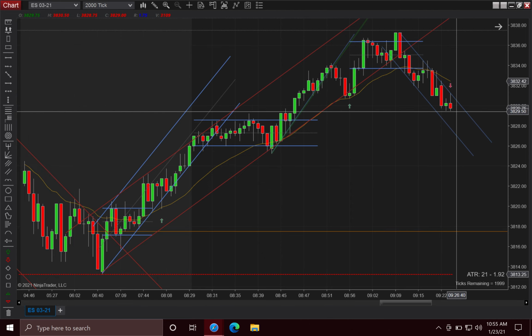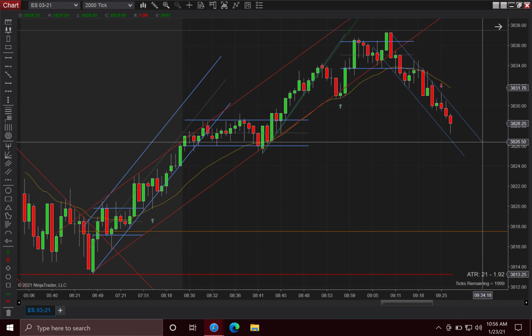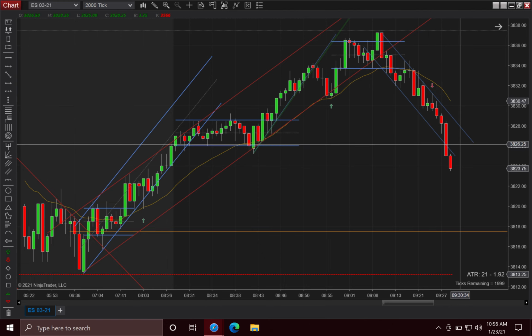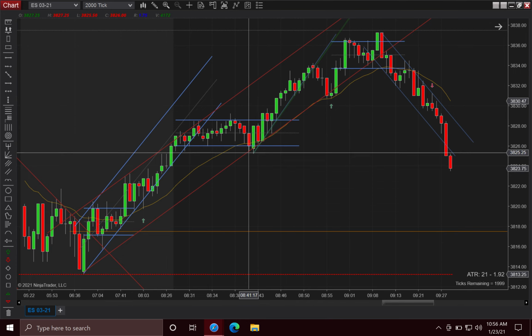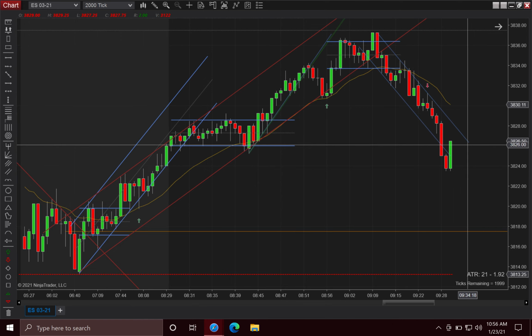So this right here is a valid setup. Let's see if we can test the low side of this channel. Easy money. Blast through the bottom. If you have any runners, I'd be looking to cover just previous pivots. So now that we close below this area, I'd probably want to cover like that bar, right? Don't give up too much of that profit.